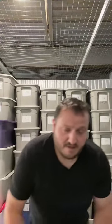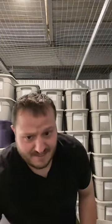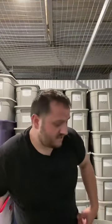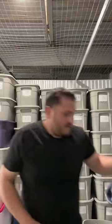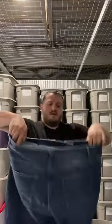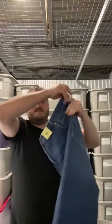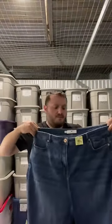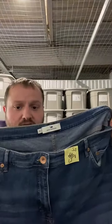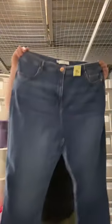Okay, let's get started. Again, we have $222.98 into everything today for 38 total items. Average cost of goods was $5.86. First up, and I'm going to be taking these stupid little tags off as we go. This actually cost $5.50, but we're going by average cost today just to make it easier. We have a pair of size 36 men's Vineyard Vines jeans.